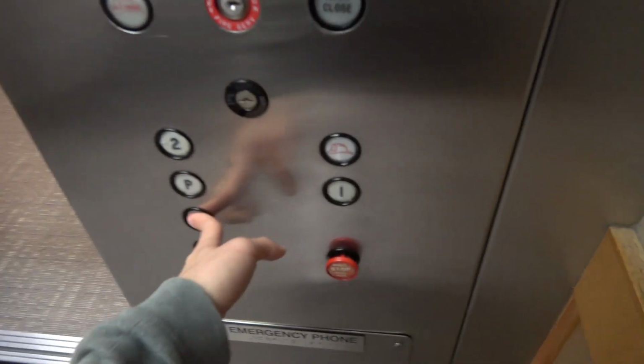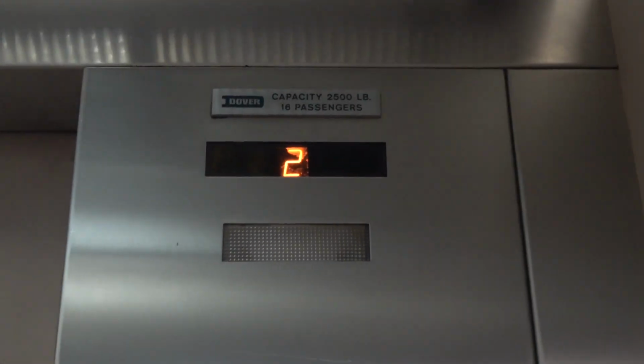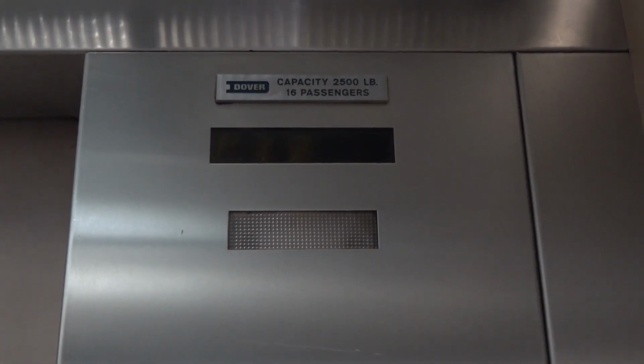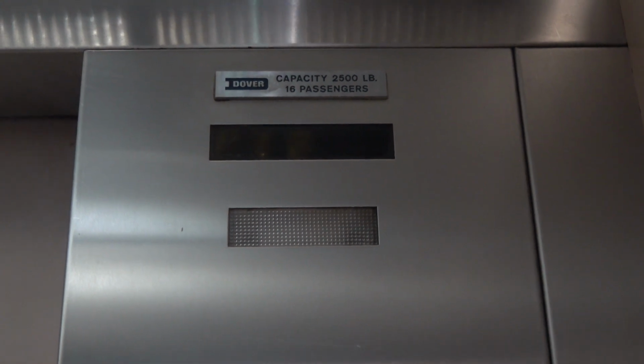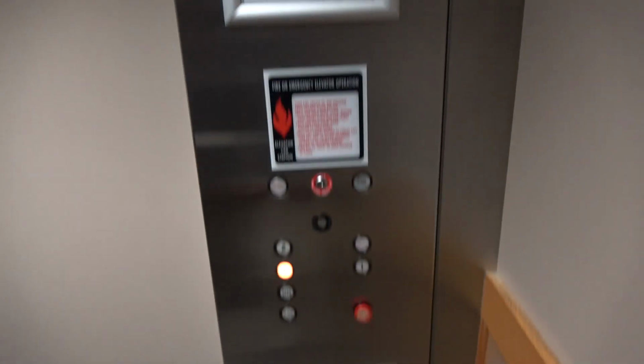All right, let's go down to the parking level. Here's your indicator. One's burned out. Yep, one's definitely burned out.